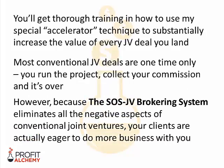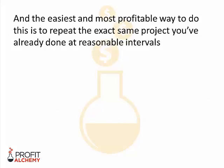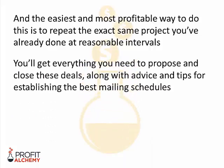However, because the SJVB brokering system eliminates all the negative aspects of conventional joint ventures, your clients are actually eager to do more business with you. And the easiest and most profitable way to do this is to repeat the exact same project that you've already done, and you repeat it at reasonable intervals. So you'll get everything you need to propose and close these deals, along with advice and tips for establishing the best mailing schedules for your clients.